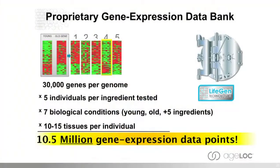Just to give you an example of the kind of data that's generated, in this simple experiment alone, there are 30,000 genes per genome, as I mentioned. And in this simple experiment, 5 individuals were tested with various ingredients. 7 biological conditions, young and old, plus 5 ingredients. So this adds up to about 10.5 million gene expression data points. So you can see that this quickly starts to accumulate. This is information that we have that helps us to access understanding aging at the genetic level.